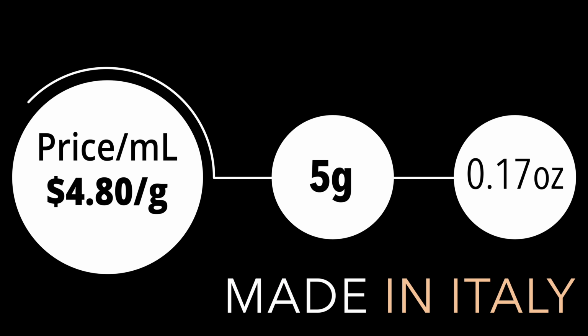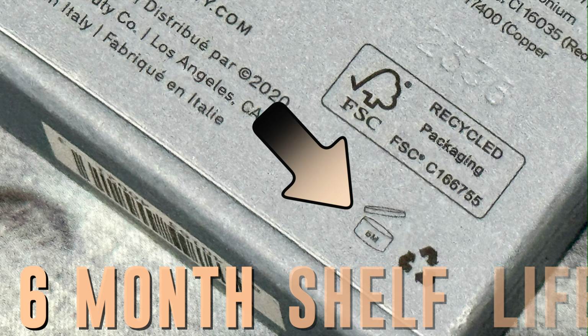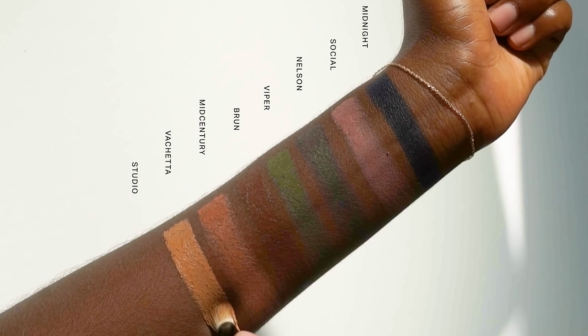This is more of a buildable formula, so you can really just wear it with like a sheer wash, or you can build it up like I did with more pigment. It is delivering that soft matte finish, and it is extremely blendable and long wearing.